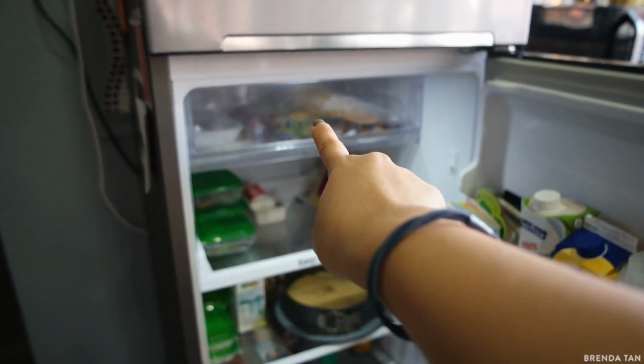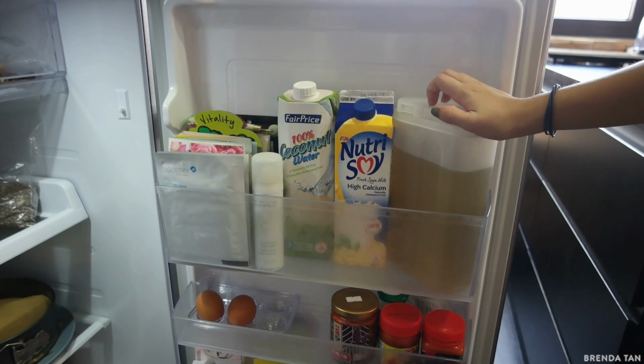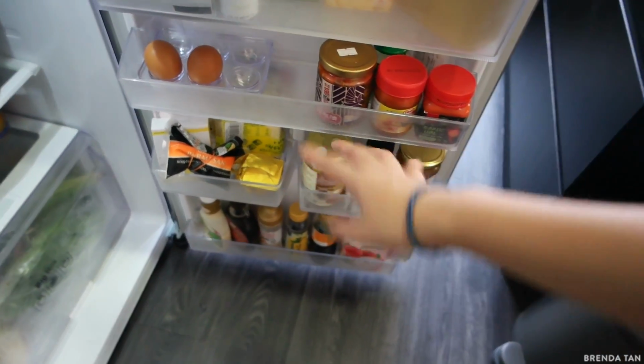We have guilty pleasures up top. Face masks because I just have a lot and I like them cold. This is actually tea that I make myself. I use lemongrass and pandan leaves and then I put a bit of rock sugar in it. This is cheeses and butter. Sometimes, you know, even though you're lactose intolerant you still want butter and you don't mind just shitting your pants after that.